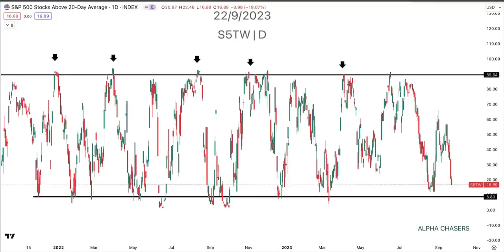That tells you where you're going in the next week or two, maybe. But when you start getting to like a 90 reading, and this is the 20-day, and this is S5TW, TradingView, you can do this for yourself. Anytime you get to an 8 or 9, you're probably putting in what we would refer to as a swing trade bottom. And guess what? You're nowhere near that, guys.